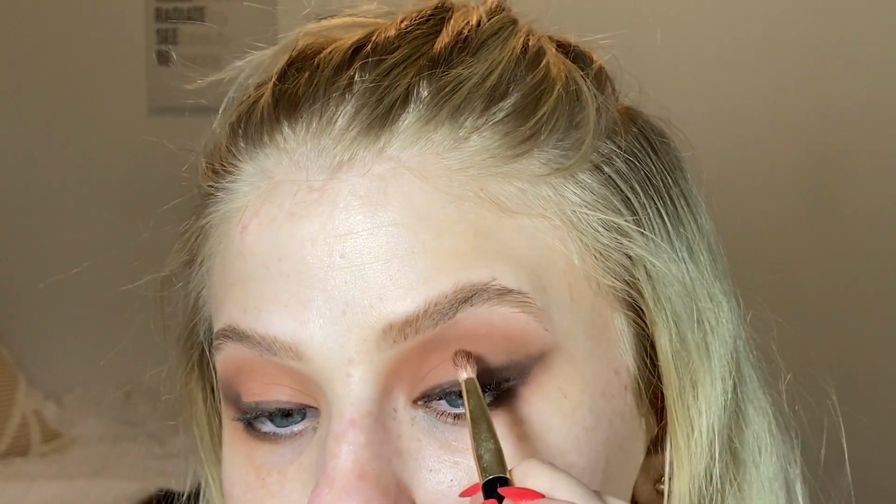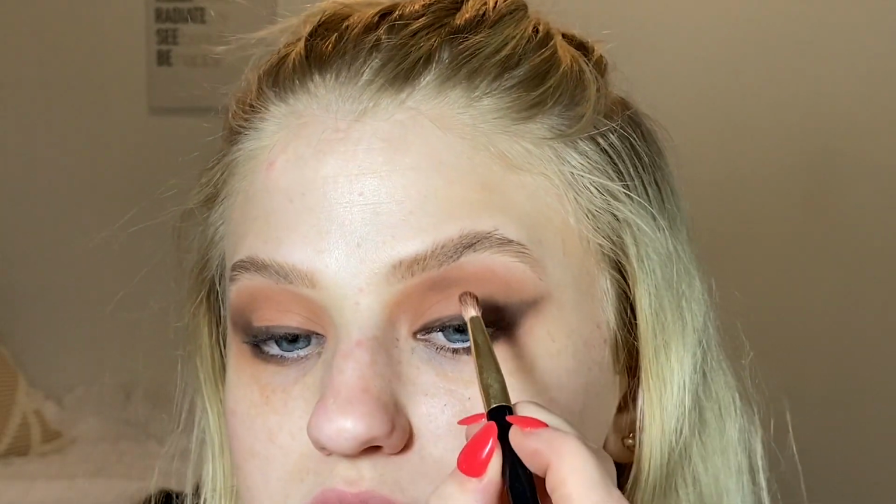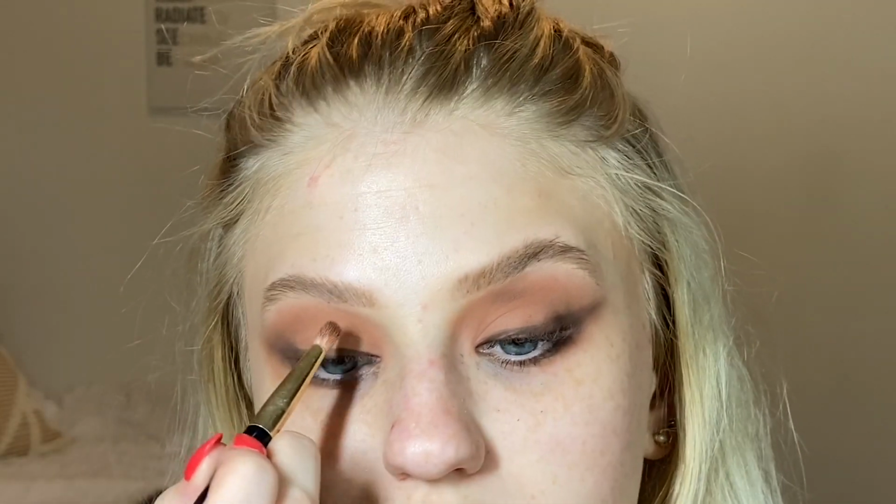This brown in the center. You want to do just a little bit of Mocha Minded. I'm gonna start right here because that's the deepest part of your eye. Wherever you first place your brush is gonna be where the color is the darkest. And since that's the deepest part, that should be the darkest. Don't add any more product, just keep moving it around.